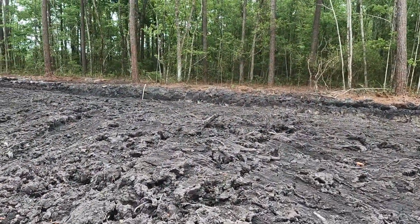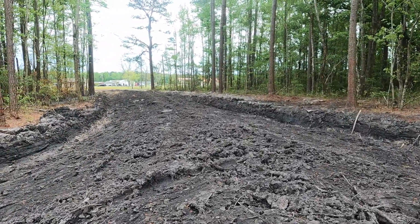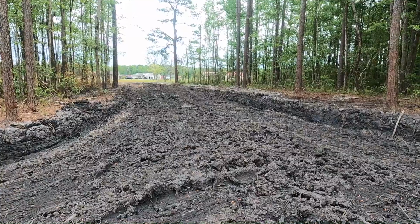Over on this side, we have the driveway that we actually put in. So this will be our main driveway coming in here.